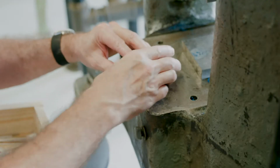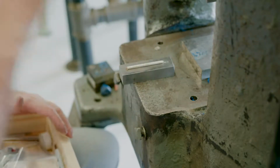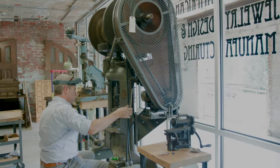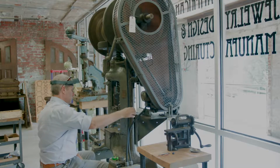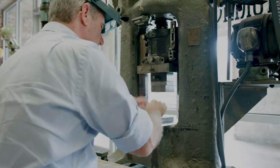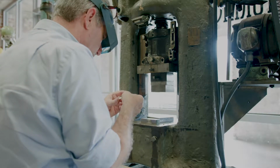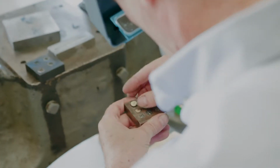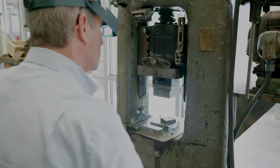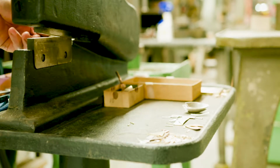Up next, a die-struck ring. The process begins with selecting a gold rod. A percussion press is used to flatten and stamp the rod on a die. Then a shockwave is created to remove the shank out of the die. Next, the head of the ring is stamped. The ring head is trimmed.